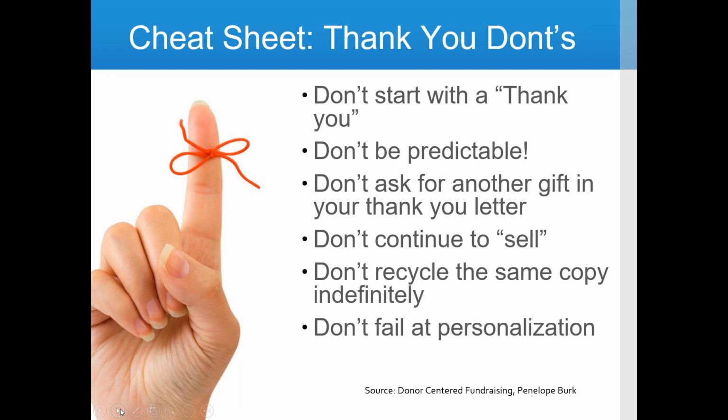Do not ask for another gift in your thank you letter. Your thank you letter has one goal: to delight and to make these donors feel amazing and fantastic about their gift. Don't ask for another gift in the thank you letter. Don't ask for another gift in your email autoresponder. Don't ask for another gift in your email thank you. It's tacky, and I don't want you to do it. Do not continue to sell. Asking for another gift is continuing to sell. They made the gift. Let's make them feel awesome.